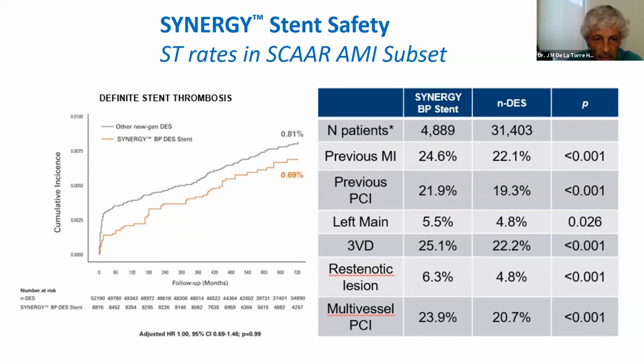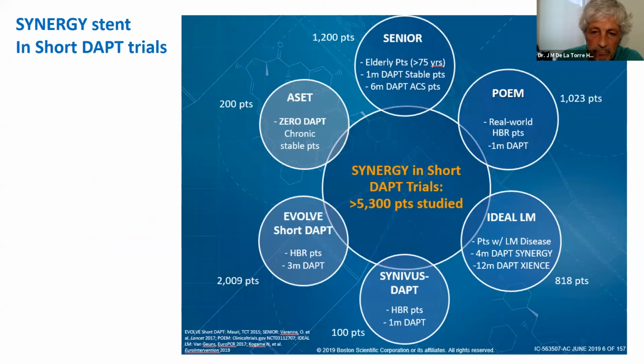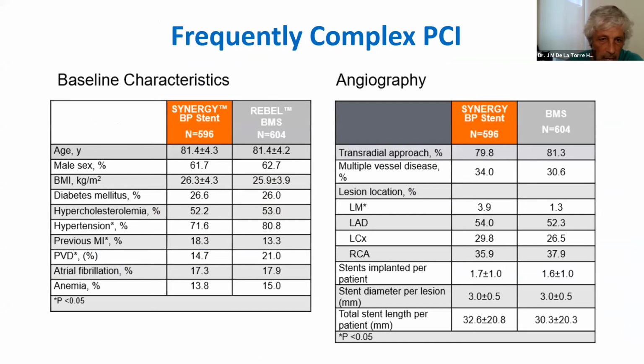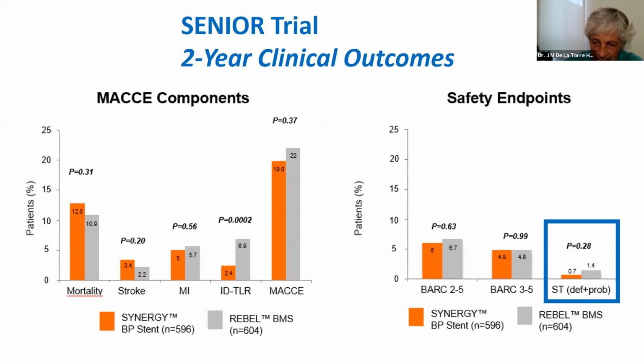And from safety to short DAPT, there are several trials and registries that have been conducted with Synergy. I'm going to just mention some of them. The SENIOR trial was a randomized trial, randomizing to bare metal or Synergy in elderly patients and having DAPT for 1 month in stable patients or 6 months for acute coronary syndrome and very complex PCI in some of these patients, not infrequently. And at 2 years this is really important because the thrombosis rate with Synergy was lower compared to bare metal stent, 0.7. It's a very good result in this very complex elderly setting of patients and short DAPT.